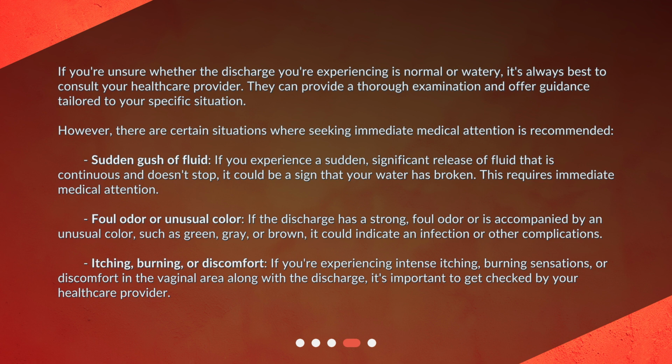Sudden gush of fluid. If you experience a sudden, significant release of fluid that is continuous and doesn't stop, it could be a sign that your water has broken. This requires immediate medical attention.